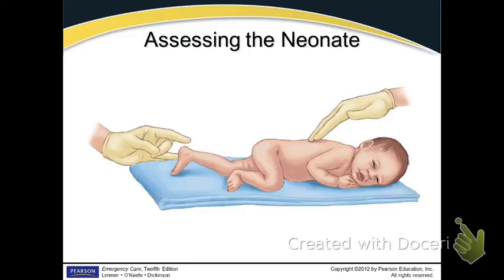Appearance is basically talking about overall color. So if they're pink all over, they get 2 points. If they are blue all over, they get 0 points. For 1 point, they're usually going to be pink in the torso, main trunk areas, and blue in the extremities. Okay?